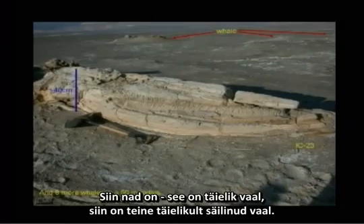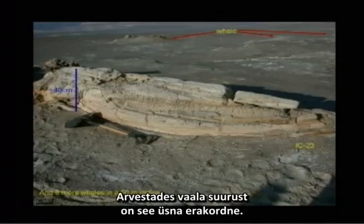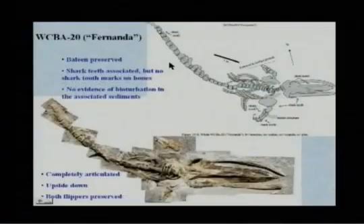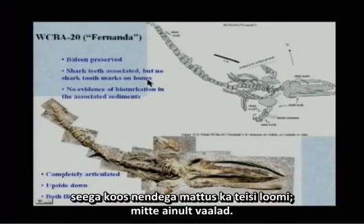There they are. Look at that. That's a fully formed whale. And here you have 8 whales in a radius of 50 meters, and that's quite something considering the size of a whale. Huge creature lying there, boom, fully formed. Very strange. And then if we look at some individual specimens, baleen preserved, shark teeth associated, but no shark tooth marks on the bones. So other animals were buried together with them, not only the whales.